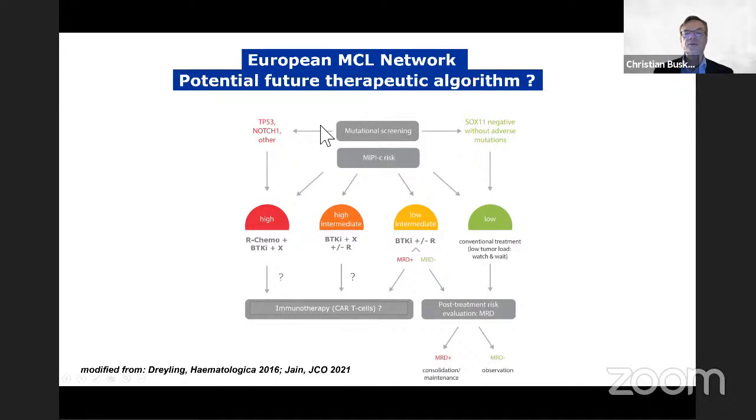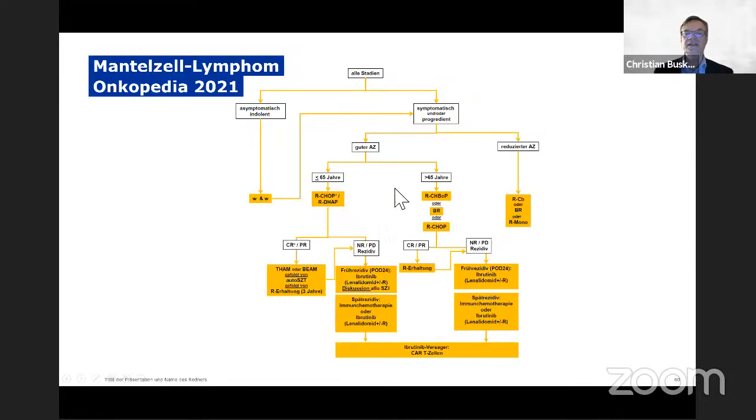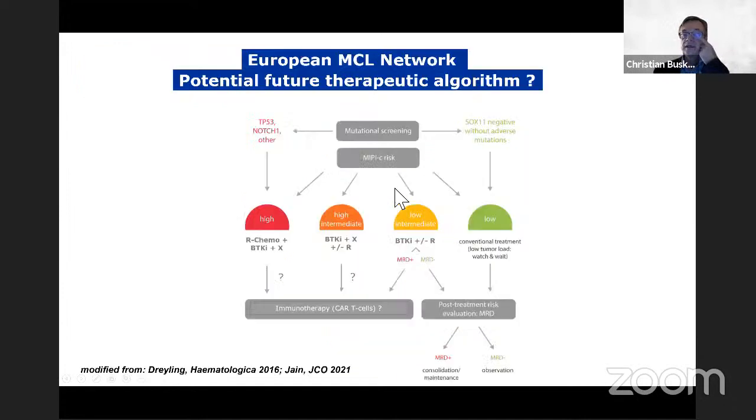So when I go back one, this is where we are standing today. And this is where we might go into the future. Yeah, and you see our chemo perhaps by the most unfavorable patient group, but otherwise you will see that chemotherapy will disappear. And with this, I'm at the end.